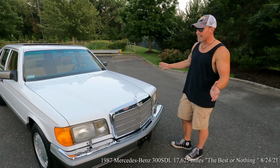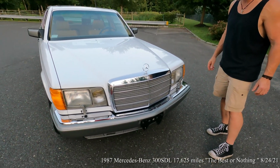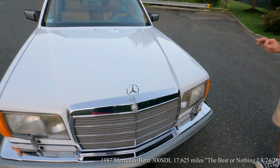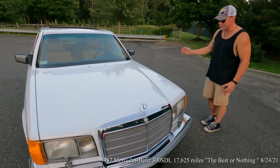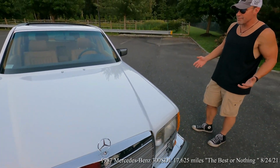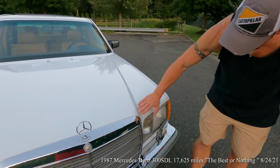This car has 17,625 miles. It is 100% all original. The paint is all original. The bright work is spectacular. The glass is amazing. I mean, as far as cosmetics, I can't find fault with the car. It is insanely clean.